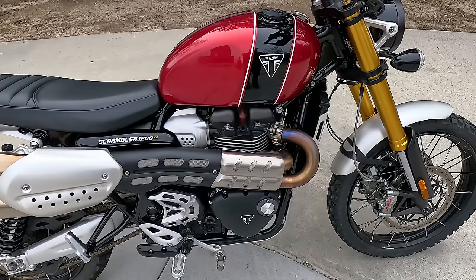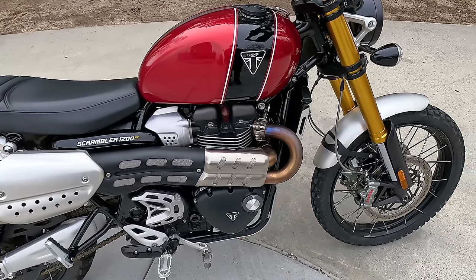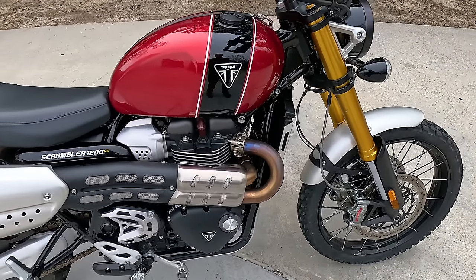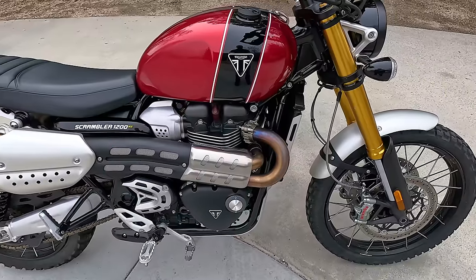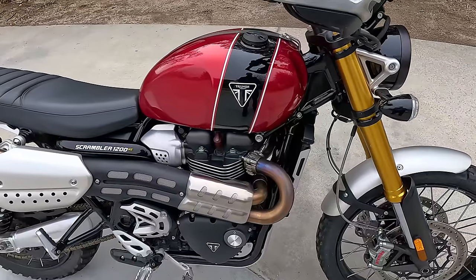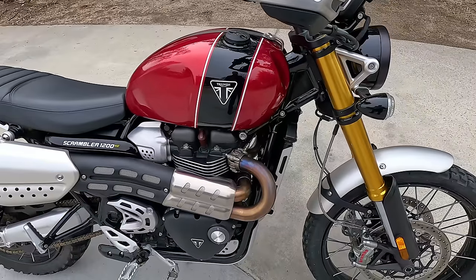Let's talk about the engine. It's a liquid-cooled 8-valve single overhead cam, 270-degree crank, parallel twin. It's 1200cc. It has an 11-to-1 compression ratio, meaning that you really don't have to use premium fuel. For power, it's not a powerhouse, honestly. It's only 89 horsepower, 66 kilowatts at 7,400 RPM.